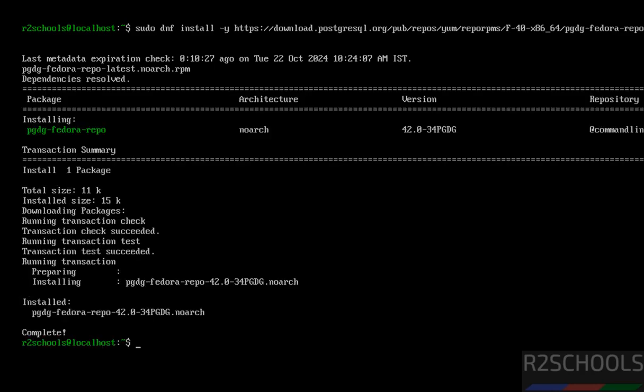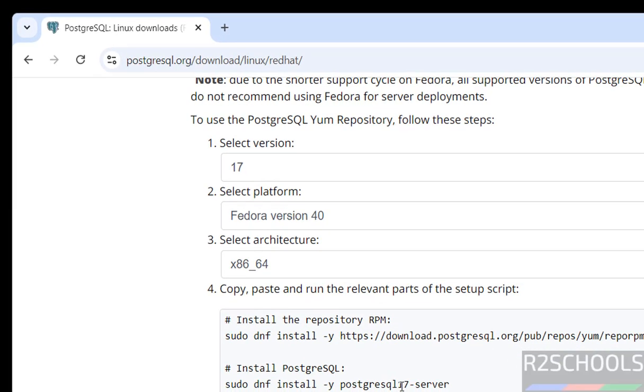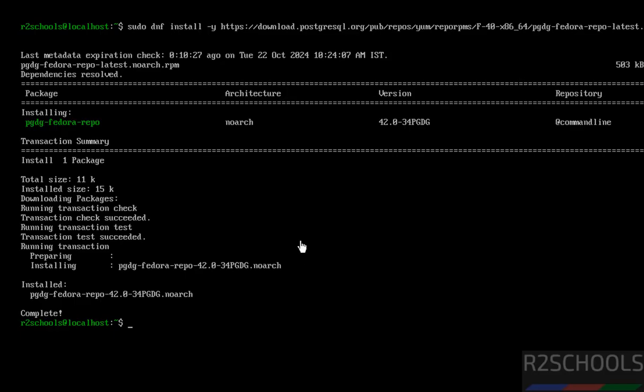So see, we have successfully installed the PostgreSQL repo. Next, we have to install PostgreSQL 17. So sudo dnf install postgresql17-server. See, if you want to install 15, replace 7 with 5. 16, replace with 6. So I want to install the latest version, so give postgresql17-server and hit enter.